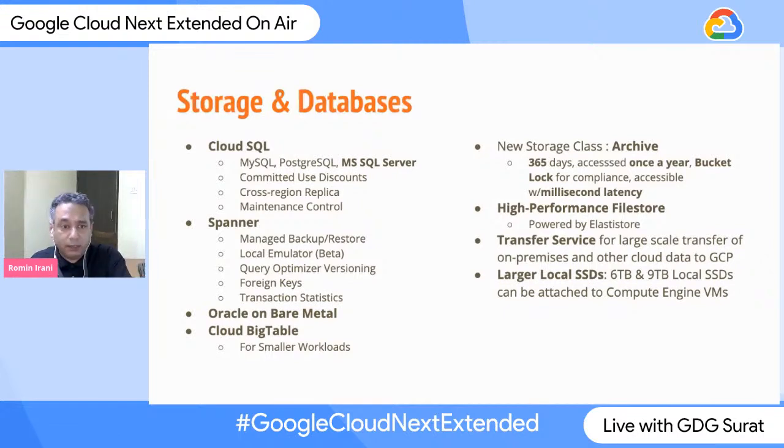Cloud Spanner, our globally consistent RDBMS, has had multiple things happen just to make it easier: a completely managed service for backup and restoring, a local emulator to test it out, and so on and so forth.